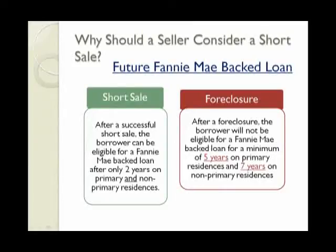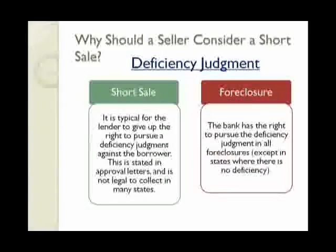That's key there as well. Now, the deficiency judgment. In a short sale, it's typical for the lender to give up their right to pursue a deficiency judgment. Typically, that's usually going to be in the approval letters. The approval letters will typically state the language that the lenders agree to accept this amount as settlement in full of the debt and agree to release the borrower from any future obligation to repay it.